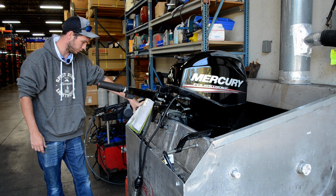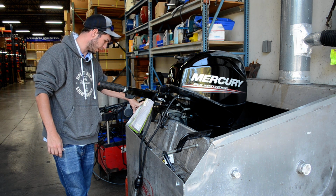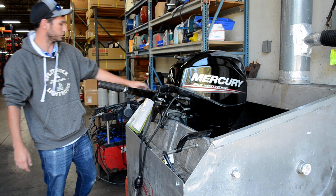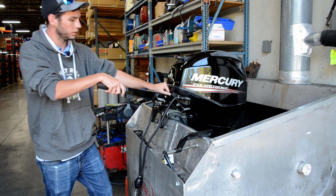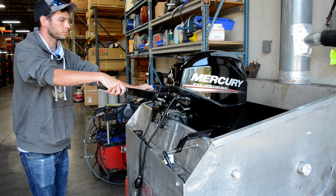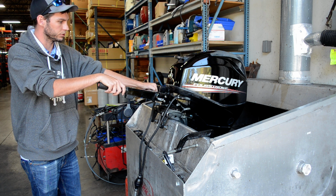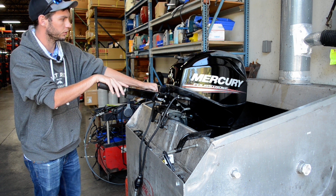New spark plugs, new impeller, new oil filter, new engine oil, new gear lube, and fuel system has been cleaned. We'll go ahead and get this one fired up here. Does have a check engine light, pops on every time you start it, and then it goes away. This one does have the shift in the handle.